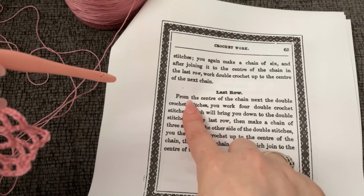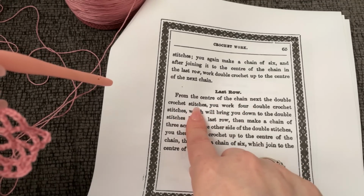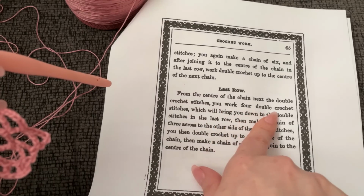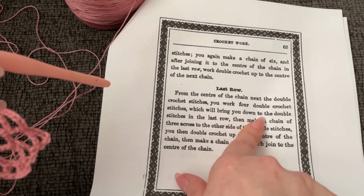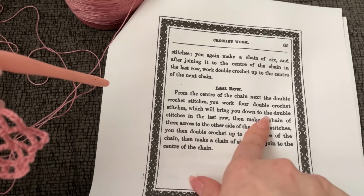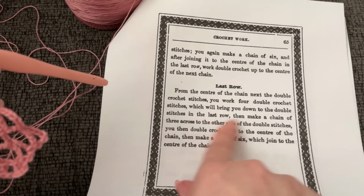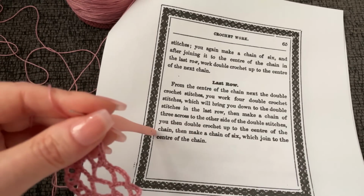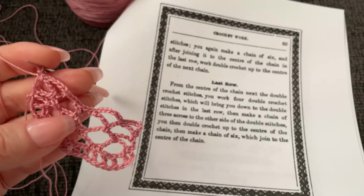Okay, last row. From the center of the chain, the next double crochet stitches, you will work 4 single crochet stitches, which will bring you down to the single crochet stitches in the last row. Then make a chain of 3 across. Oh my goodness. There's not a thing about this that's correct.